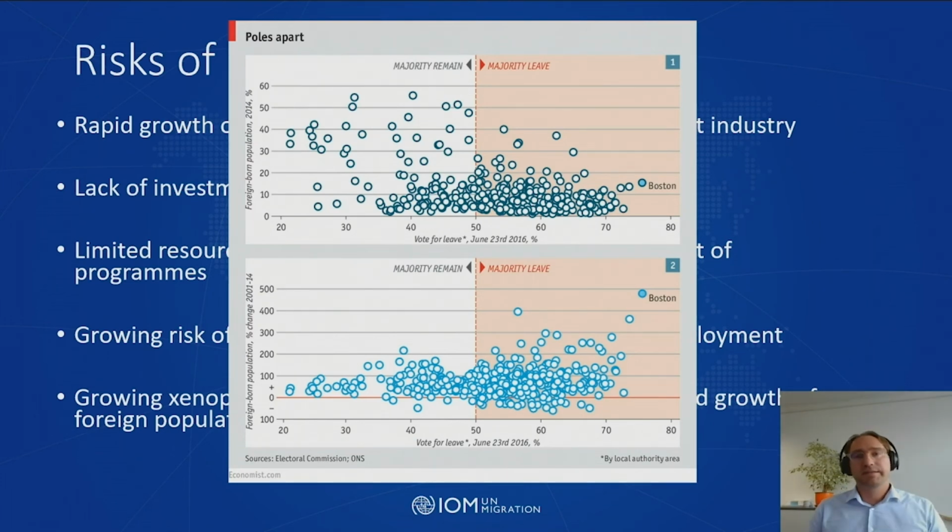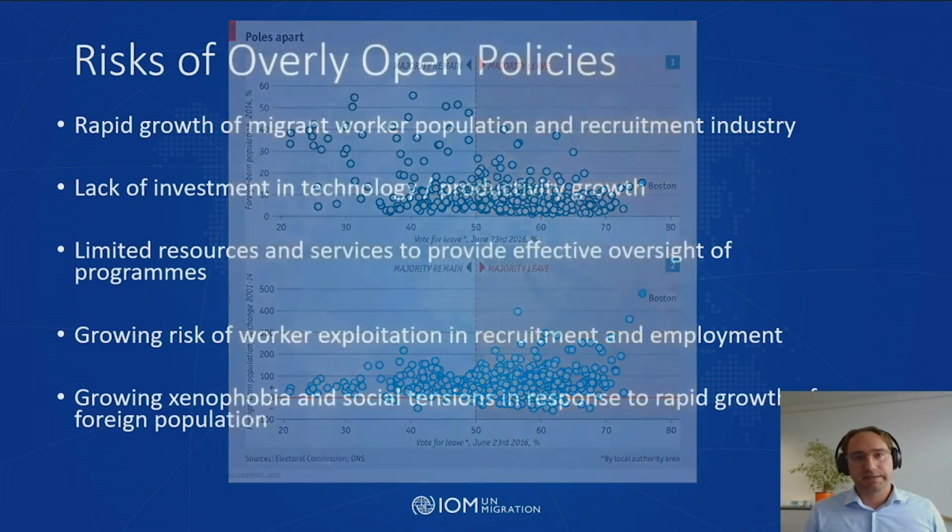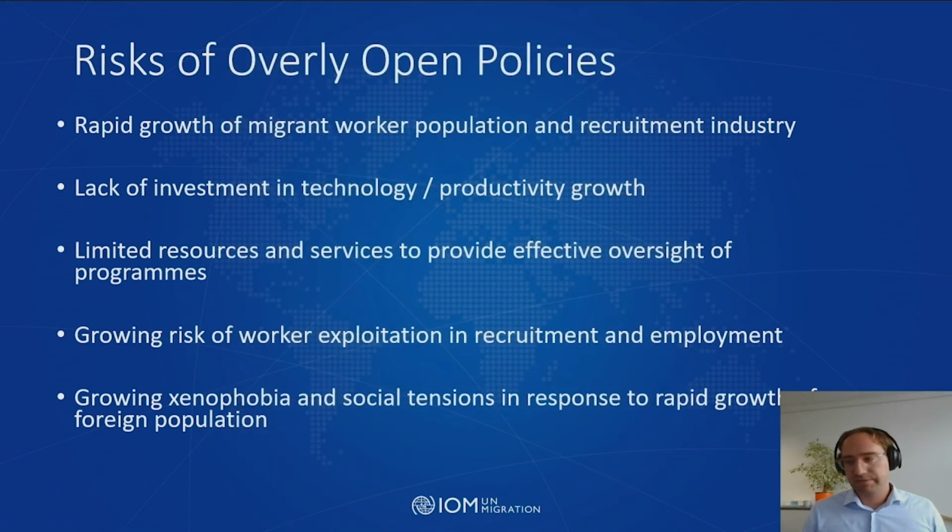And what we find is that in communities where there aren't that many migrants, but the migrant population has grown quite rapidly in recent years, people have been more likely to vote to leave the EU and are more negative towards immigration issues in general. So rapid growth of the population can create backlash among society as well, if not governed effectively.